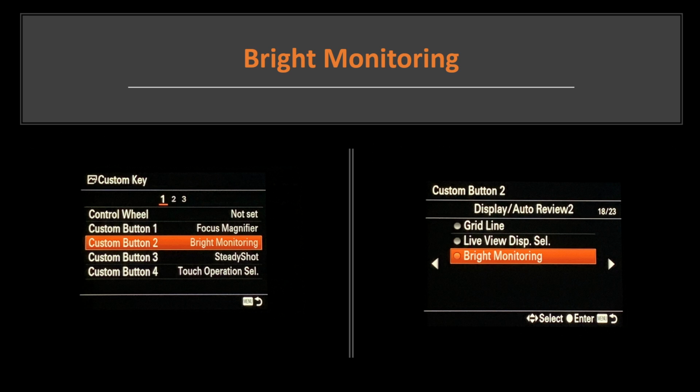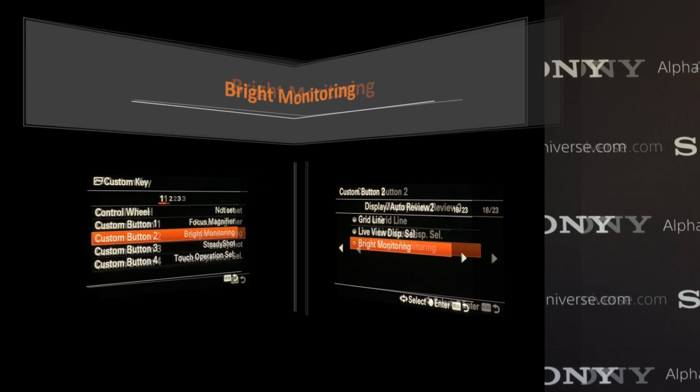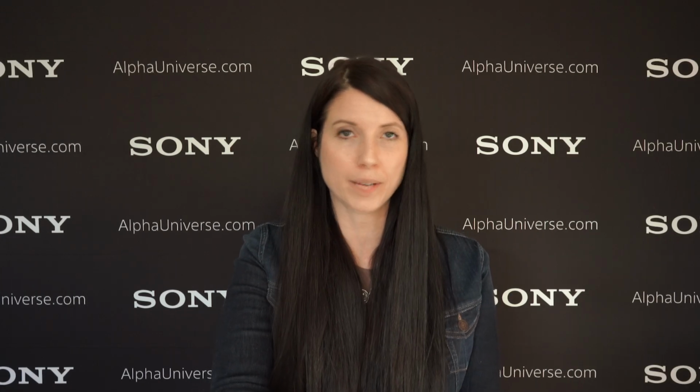For me, I have this set to custom button number 2. It's really easy to program your custom buttons. The menus are a little bit different from camera to camera, but basically you're going to go to your custom key setting and then just choose bright monitoring, which is different than brightness something or other. There's another one that's really similar in the menu, but bright monitoring, at least on the A7R3, is on page 18, and this is the one that's going to help you see a little better in the dark. I do have a little write-up on my website if you're interested in a more in-depth tutorial on how to set it up. So I will include a link to that.